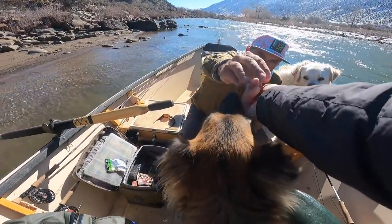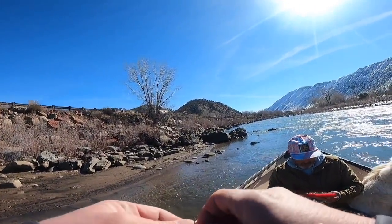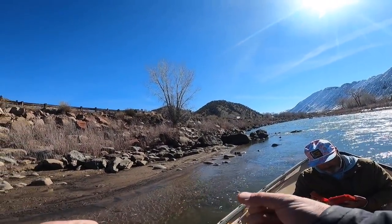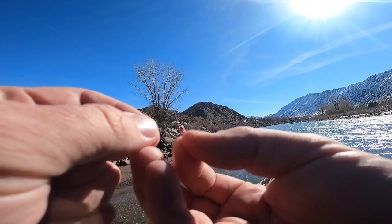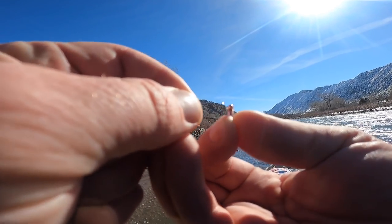We had a great day, we got into a bunch of fish, and I think it was just a good day to be out fishing. We saw a lot of other boats on the water and pretty much everyone was catching fish. Or maybe we're just really good fishermen, that's possible too. So let's start it off here with a sort of unusual catch for this stretch of river.